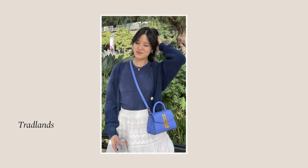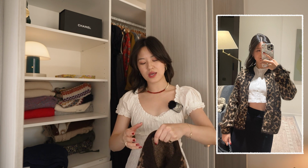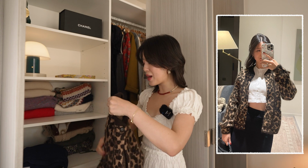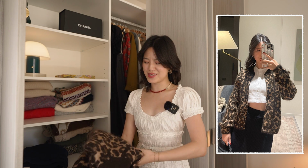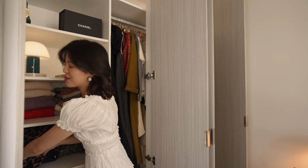This is a cotton sweater from Tradlands, Sezane leopard cardigan. This one is on the thicker side, very warm, very cozy, and I think about it almost like outerwear. This is the kind of piece that I'm putting at the back because it takes up quite a lot of space, and I will never forget I have this because it's such a key piece, so it doesn't need to always be front of mind.